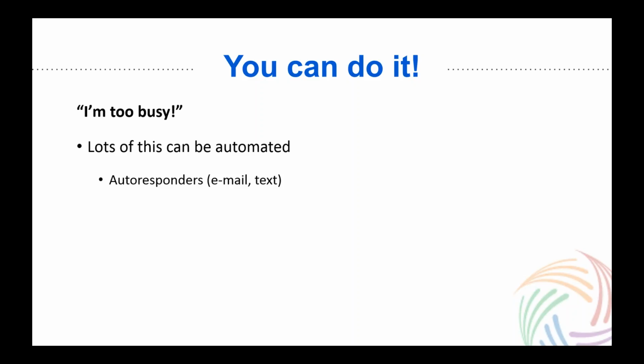I hear this a lot, and I understand it, and I believe it to an extent. I'm too busy to do all this. How can I segment all of my leads and get them all different information, and how am I going to write all these emails and get these texts out, etc.? Well, a lot of it can be automated, right? So there's email autoresponders, text autoresponders.